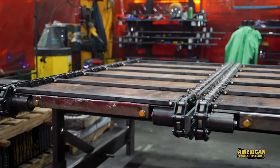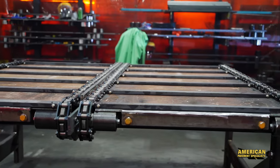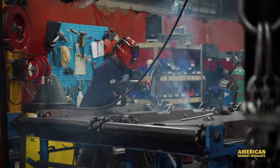Cool stuff, huh? Upside down. Get a picture of him welding over there. Oh yeah. That's it.